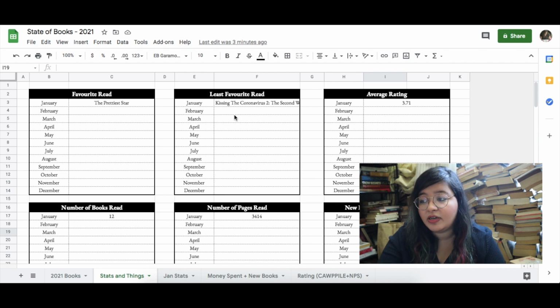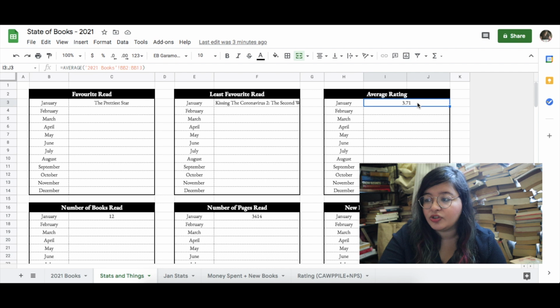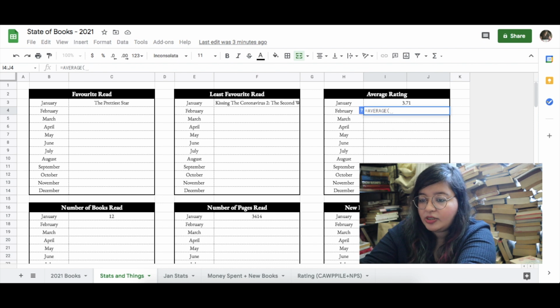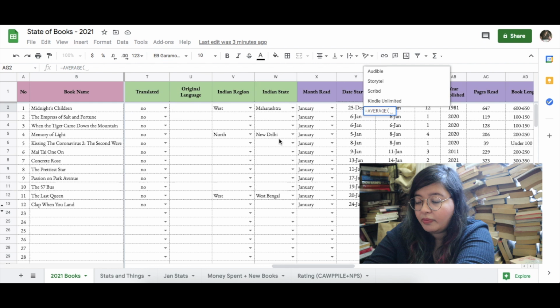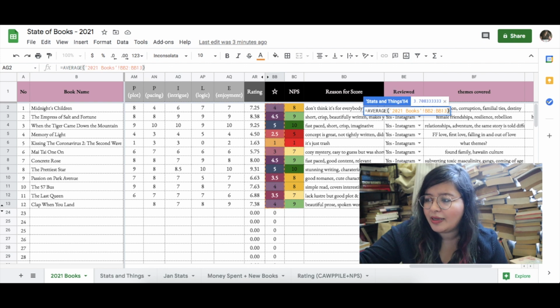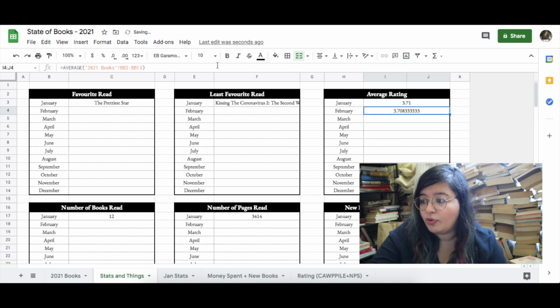In terms of stats, I have all of the things that I have mentioned previously, but I've also put what my favorite read is of the year or my least favorite, and then I have my average rating. This is something that you'll have to manually do as well. I basically just say equal to average, and the thing automatically pops up, and then I go over here and select what my average rating is from here to here, for example, and then close the brackets, and it automatically comes up here. I don't want it to be more than 2 decimals, so I just bring it down. So that's something that you can do as well.